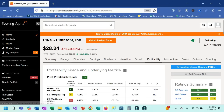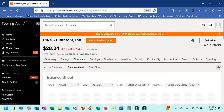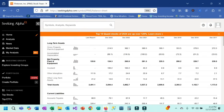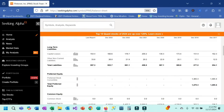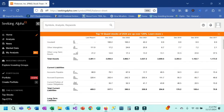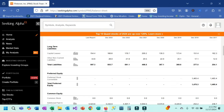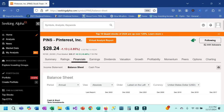And then if you look at their financials and you come down to the balance sheet, you can get a feel for their debt. So if we look at long-term debt, it's typically right here above capital leases. So they do not have any long-term debt, which is always a plus for any of these companies.